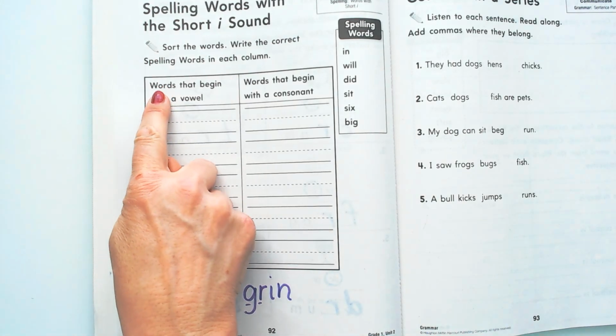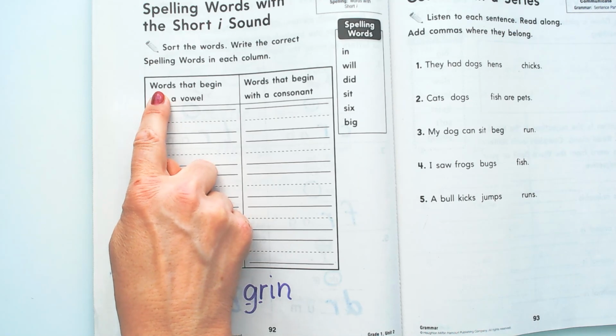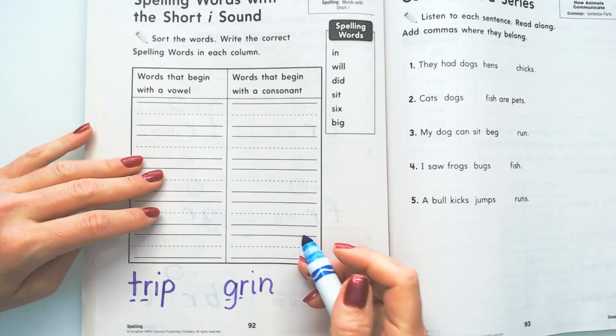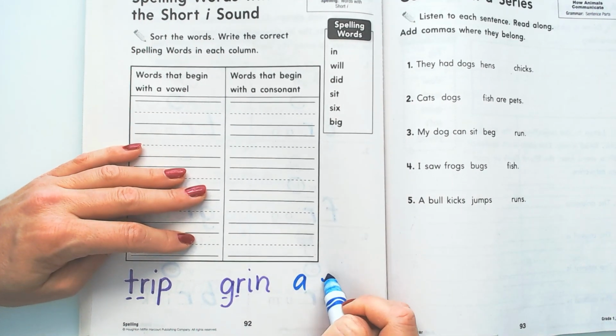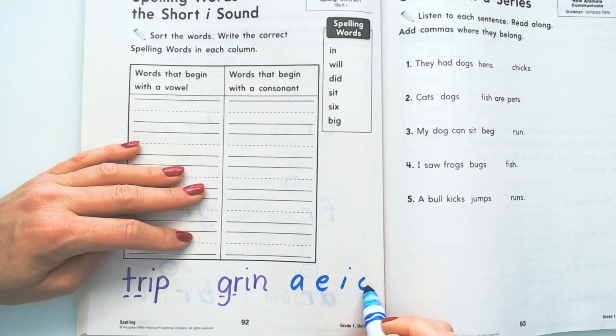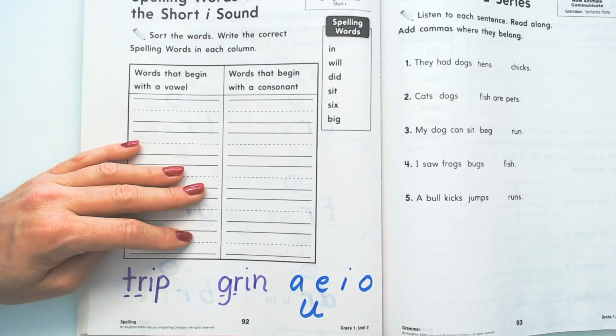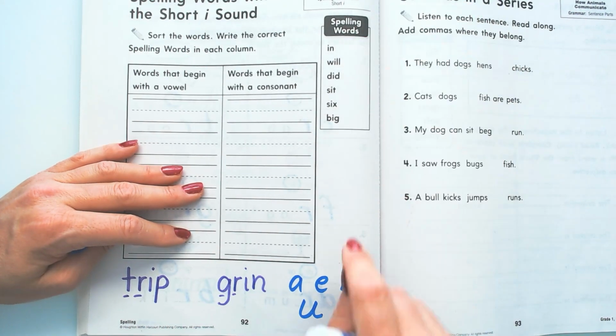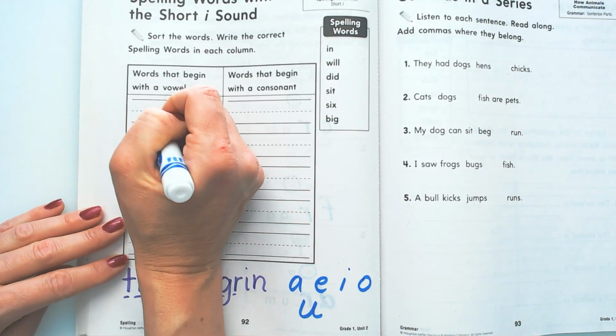So we're going to start out by writing our spelling words that begin with a vowel. And remember vowels? They are A, E, I, O, and U. So let's see if any of these begin with A, E, I, O, or U. Oh, that one begins with an I. Let's write that down.